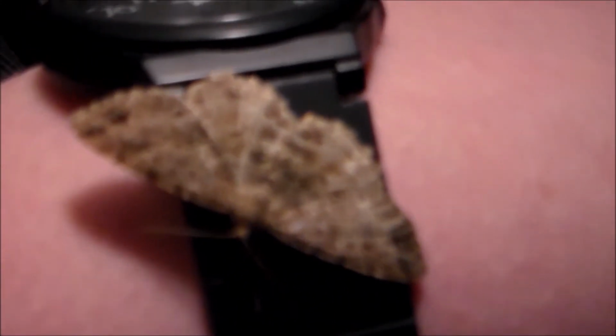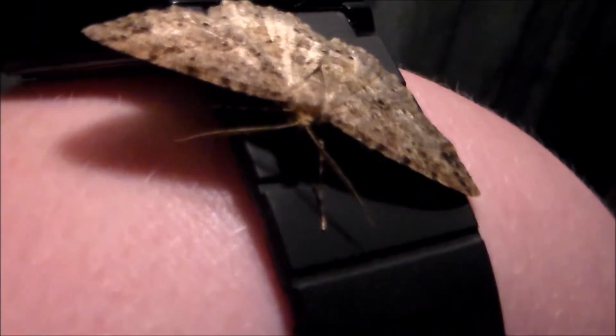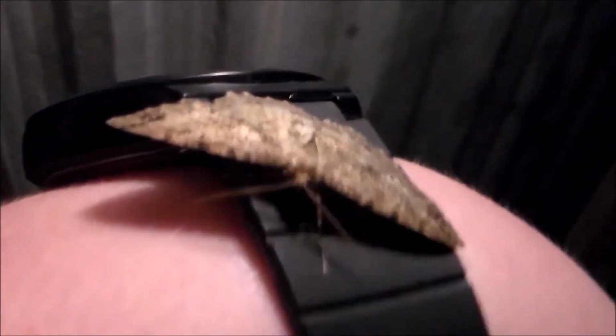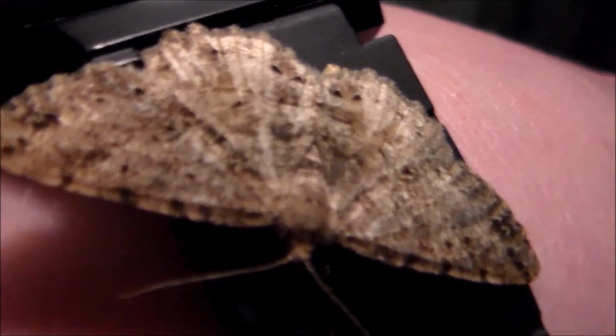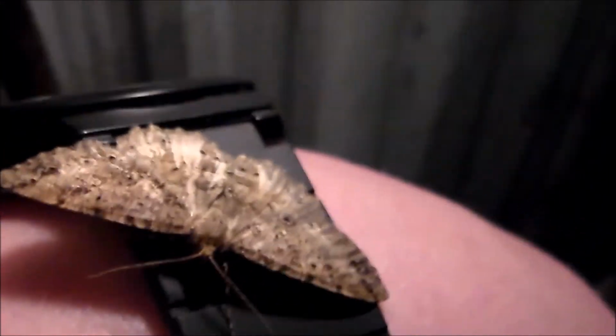Okay, I was getting ready to head down to the light, and this guy landed on my arm. Or girl, I'm not sure if it's a guy or a girl, it's hard to tell with moths. But yeah, being quite calm, all things considered. Focus. Yes, there it goes. But yeah. One moth.